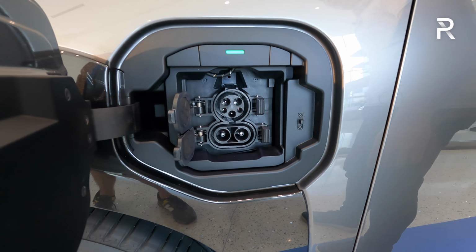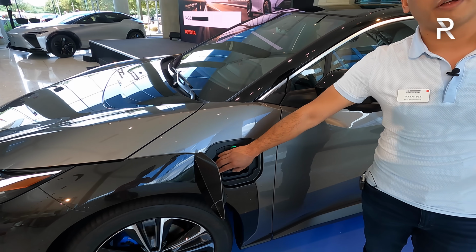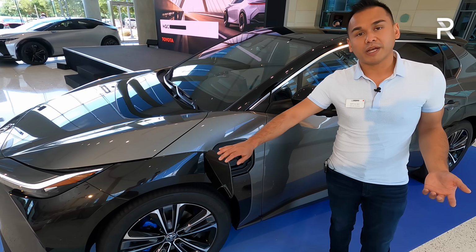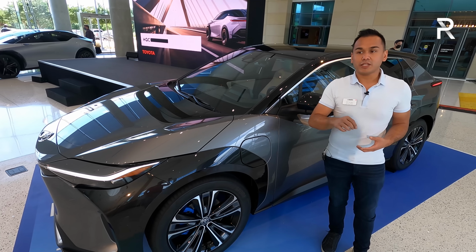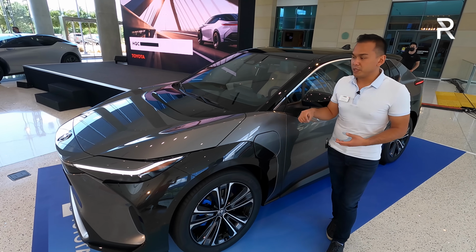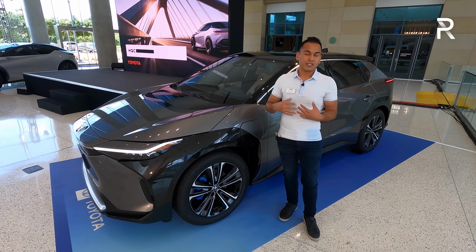Now I know a lot of you are probably wondering, what are the specs for this vehicle, because it is a battery electric car. Toyota unfortunately did not have those specs available right now. We're going to know that as we get closer to the on sale date. However, they did say that this vehicle will come standard with all-wheel drive, which means it should probably come with dual electric motors, one at the front axle, one at the rear. That's how you get all-wheel drive.